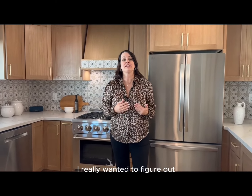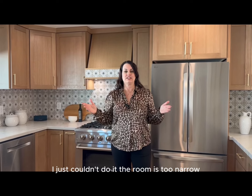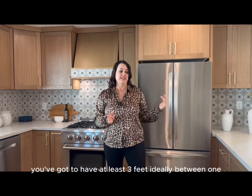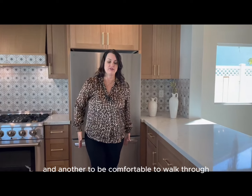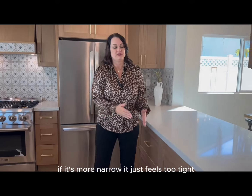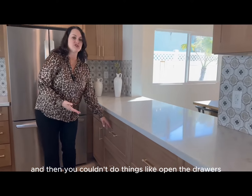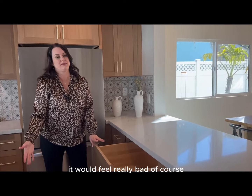And as much as I really wanted to figure out how to put an island in this area, I just couldn't do it. The room is too narrow. You've got to have at least 3 feet, ideally, between one structure and another to be comfortable to walk through. If it's more narrow, it just feels too tight, and then you couldn't do things like open the drawers. If you have less than 3 feet, when you open a drawer, it would feel really bad.